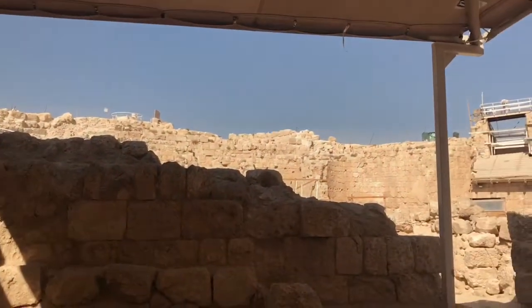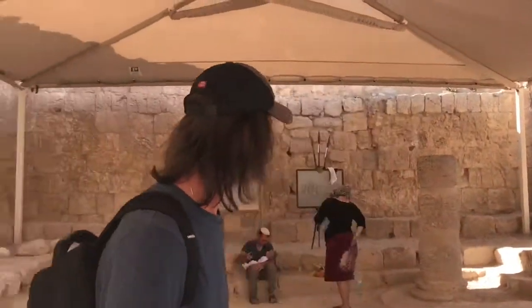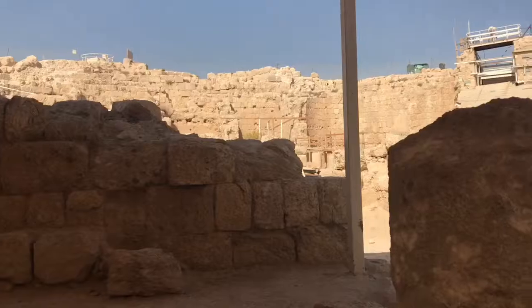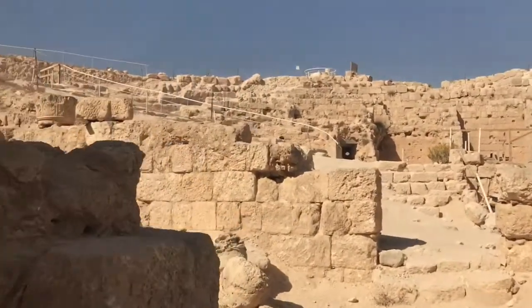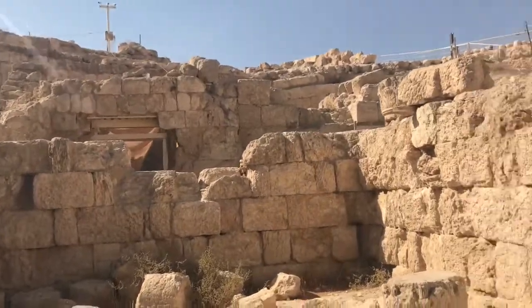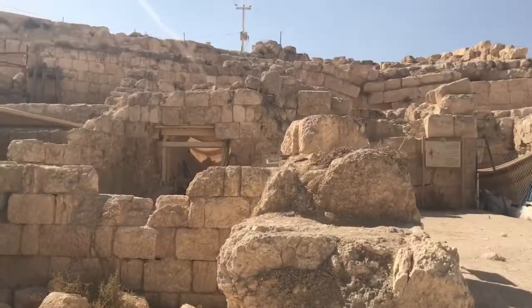Alright, we're in the Herodium Palace Fortress. Ruin, of course, as you can see. We're actually standing where there used to be a reception hall, and then also it was a synagogue. And right next to it, during the Byzantine era, the 4th to 7th century, a Byzantine church chapel was built there, and a Byzantine village at the bottom of the mountain. So that was a Byzantine church right next to a former synagogue.